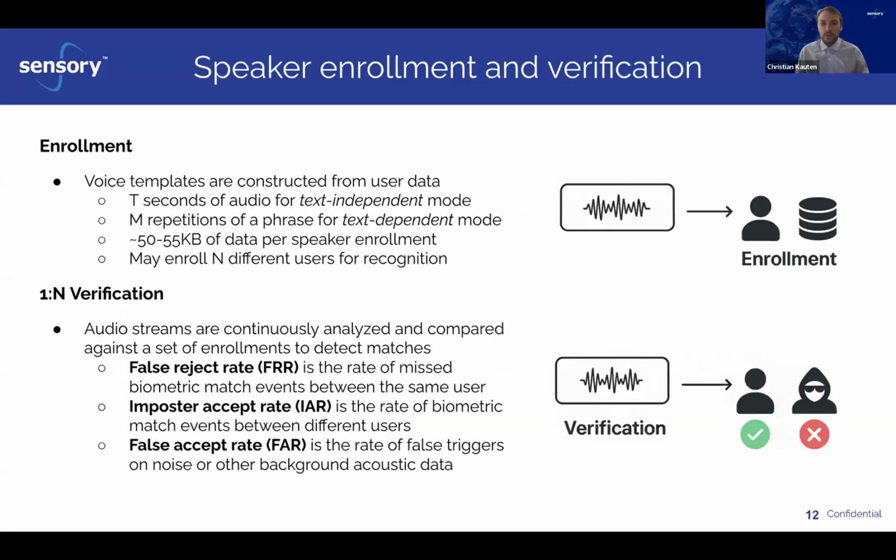Now, speaker verification in terms of the user experience is really broken down into 2 independent flows. The first of which is the enrollment stage. This is where speakers first interact with the system to provide input data to build an enrollment. For text independent mode, this might be T seconds of audio being collected where the speaker is reading back any sort of phrase that they want. The speech content doesn't really matter, so we just measure the amount of time that they speak, typically around 12 to 15 seconds per enrollment.